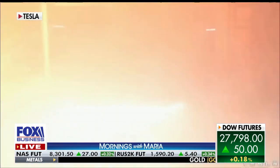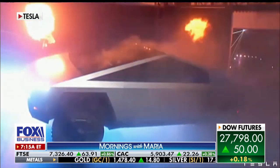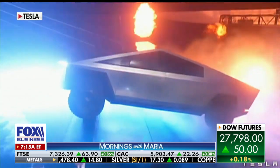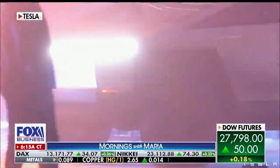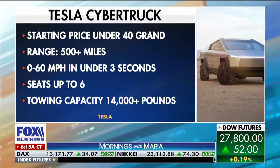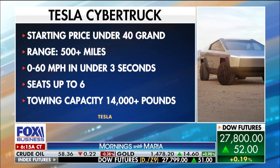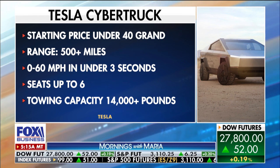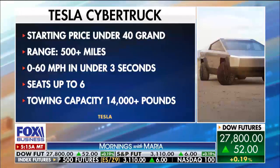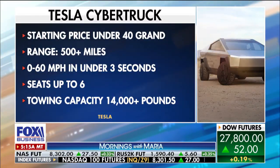The grand reveal of the electric pickup truck didn't go as planned in California yesterday, but before we even get to that, let's start talking about some of the specs on this vehicle that you're seeing on your screen right now. It's stainless steel, bulletproof. It's supposed to, according to Musk, perform better than a Porsche 911. It goes from 0 to 60 miles per hour in under 3 seconds, seats up to 6 people, and the most expensive version can actually pull 14,000 pounds.